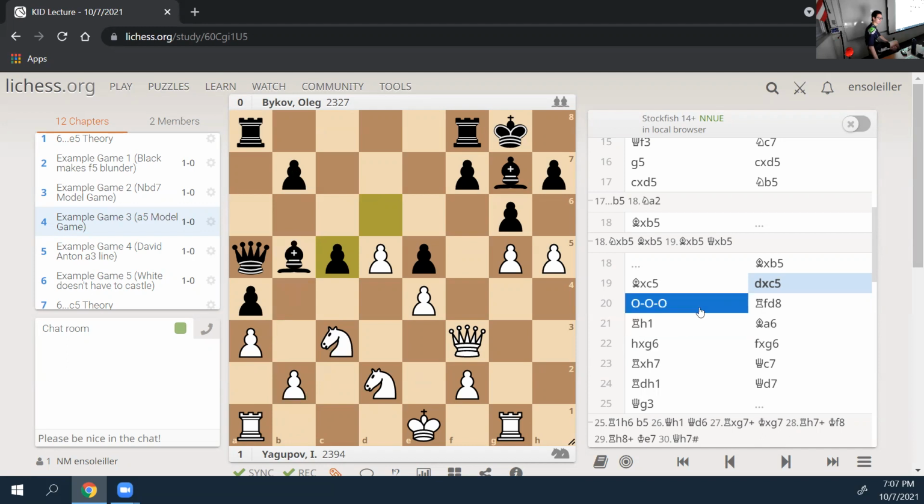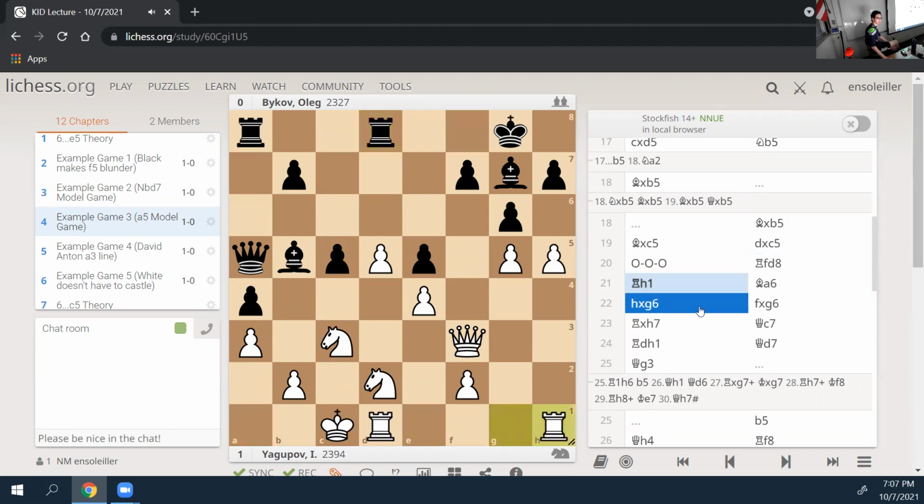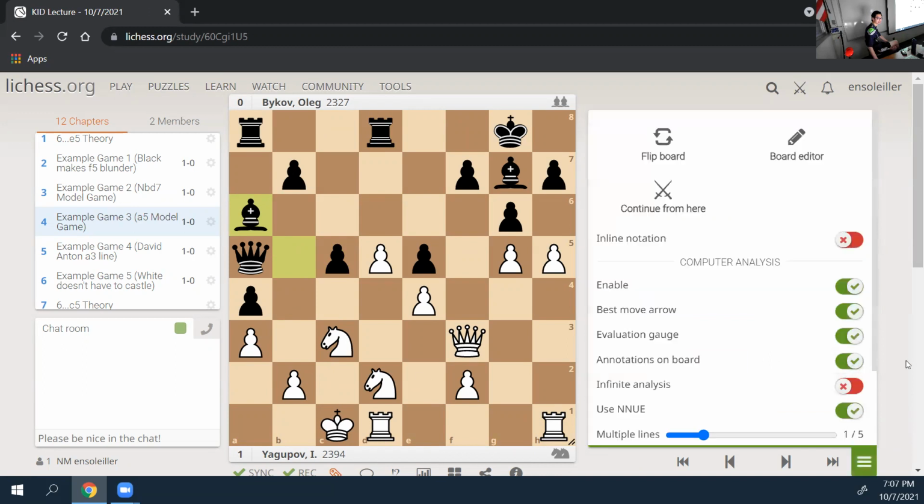Here after d takes c5, white just castles. After rook f8, white played rook h1. Black played bishop a6 to prepare b5. I have the notation here. After f takes g6, f takes g6, white has a very nice tactic.